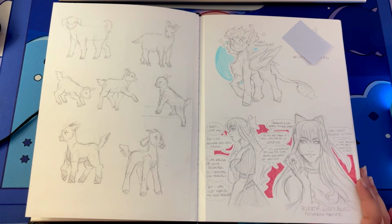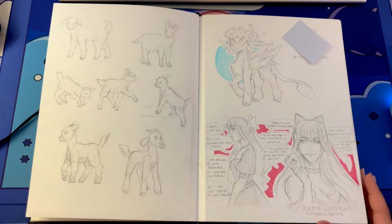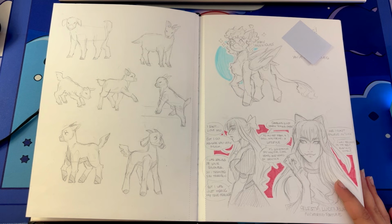This is a design I made for Celestia Ludenberg for an AU that I was doing with my friends. It was kind of a joke, but she's my favorite Danganronpa character, and I think she turned out really pretty.